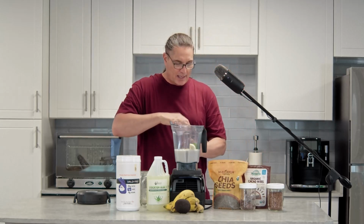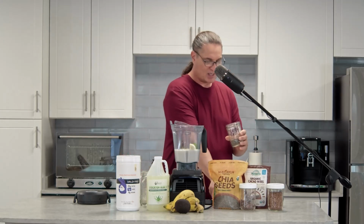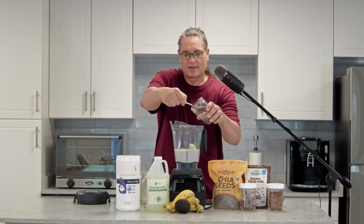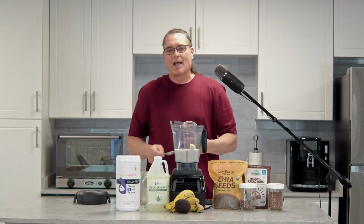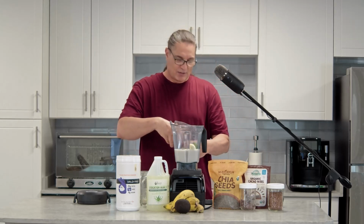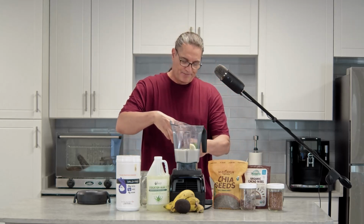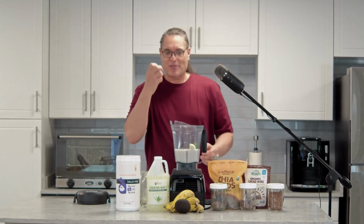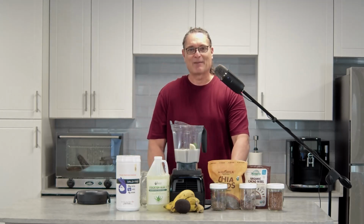I'm going to go with the chia seeds for me this time, and I'll put a couple spoons in there. I don't want to go too heavy with them. They add a real nice texture to the smoothie and make it very satisfying as they kind of gel up. Too many, and it gets a little bit too thick and too gelled up.